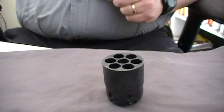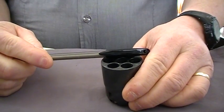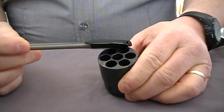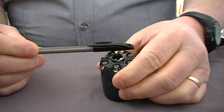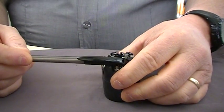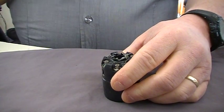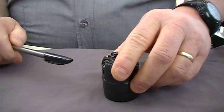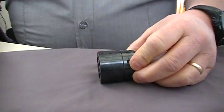Where does chain fire happen from? From my experiences, from the front or from the rear. It can happen from either side. Now, one thing I'm 100% sure about is it doesn't happen from the side.